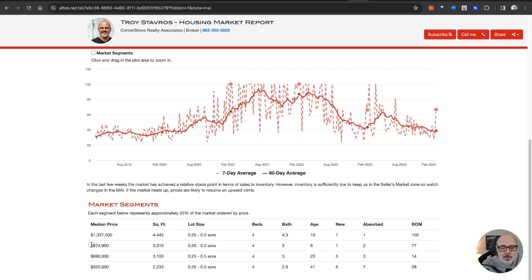Next quadrant up averages 874,950. In that quadrant, you get 3,310 square feet, 4-bedroom, 3-bath average, home that's about 6 years old. Last week, we saw 1 new listing come on the market in that quadrant and 2 be absorbed. So there's demand there as well. That quadrant's taking about 77 days as far as the active homes on the market.